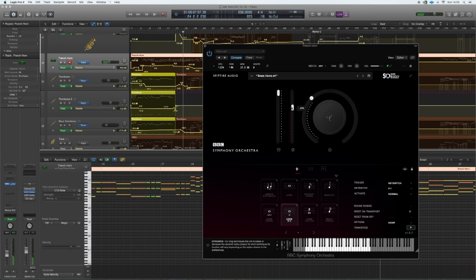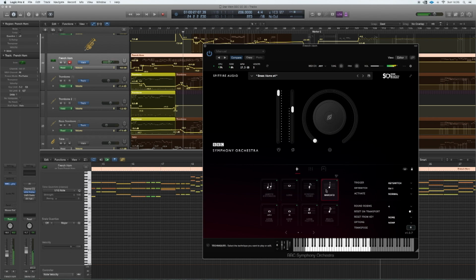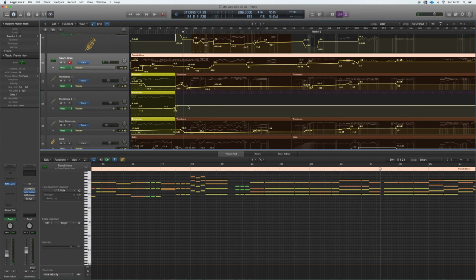You get the idea. But with a legato, you can't play chords. And marcato, all play a standard length. So sometimes, especially with the trombones, I wanted something with a bit more power, and I hadn't discovered these, which are really good. But I'll go into that in a minute.